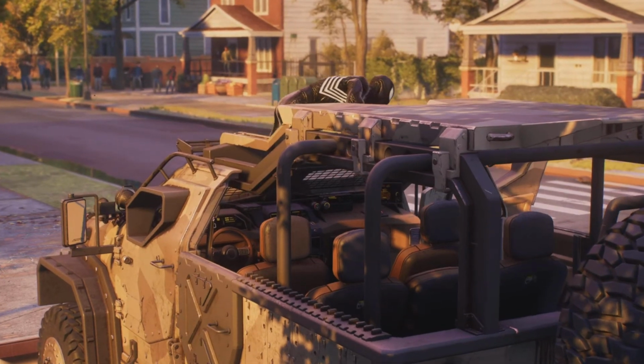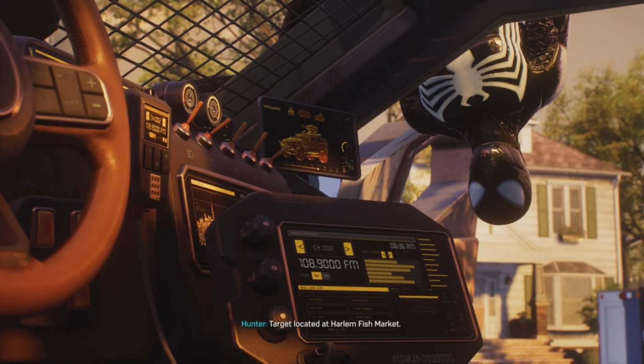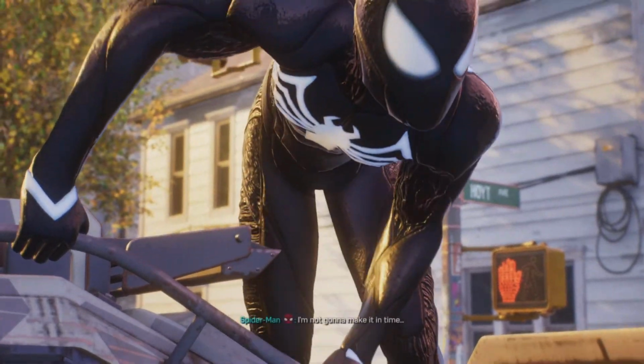Triangulating position. Target located at Harlem Fish Market. All teams converge. Lizards across the river. I'm not gonna make it in time.